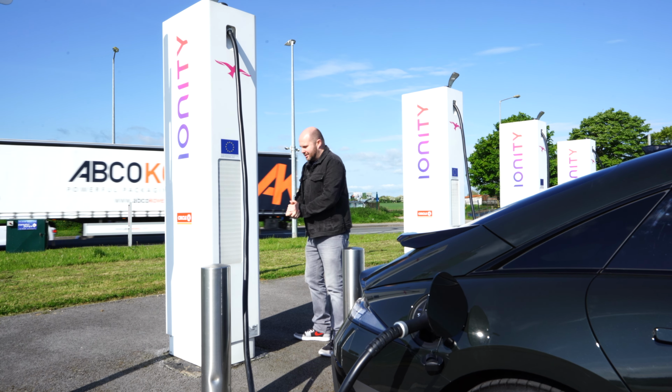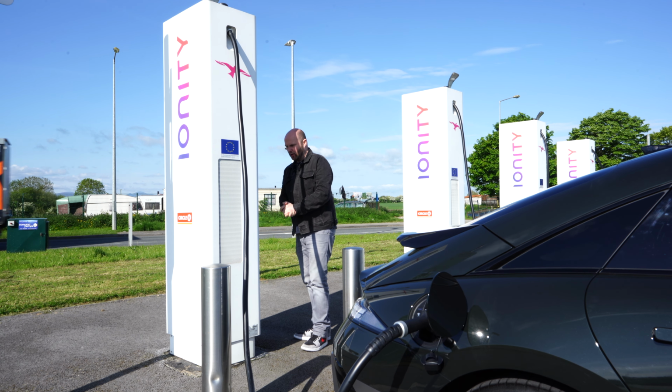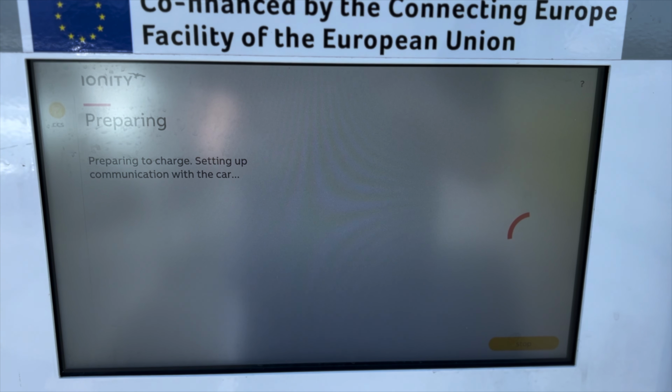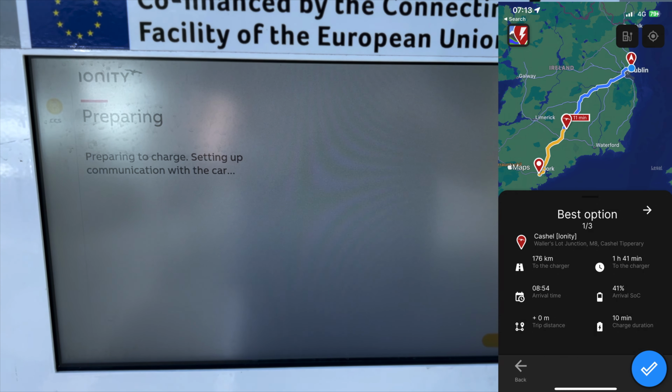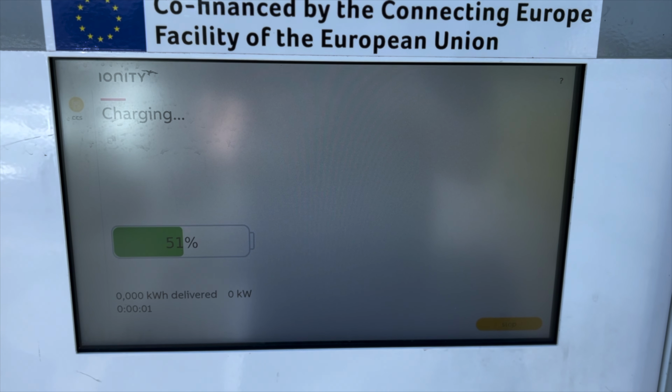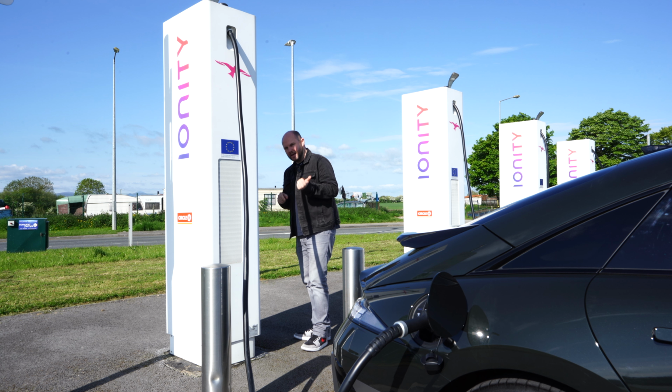Well, here I am. I got down to Cashel with about 51% battery. A better route planner was actually assuming I'd have less state of charge. You can put in battery degrading into the app, but I've set it to 0 because it's a brand new car.